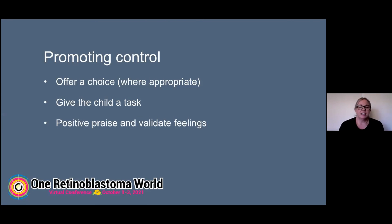And again, like Sandra mentioned earlier, positive praise, validating feelings, telling them that they've done a good job. The kids really want to please. They don't come to the hospital thinking, oh, I'm going to play up today and not do a great job with my drops. They really do want to please adults and they want to please everyone at the hospital and they want to do a good job.